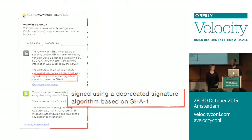Let's say that you are one of those rare beings that did notice it, and you clicked it, and you switched to the other tab, and you read it. And now you know that this yellow sign is because this site is signed using a deprecated signature algorithm based on SHA-1. Awesome. So most users don't understand a single word in this sentence. My manager is really happy right now. Yeah, and even if you do understand those, it's not clear what you are supposed to do about this, right?